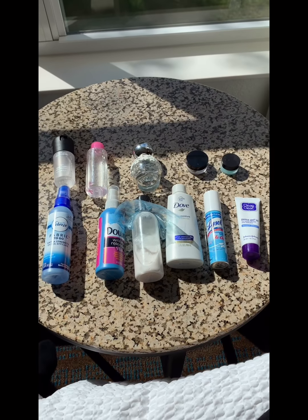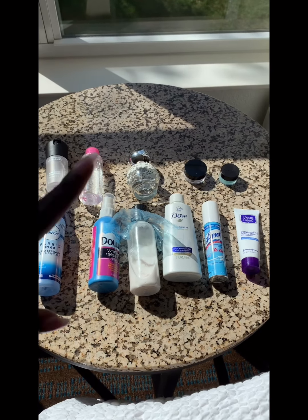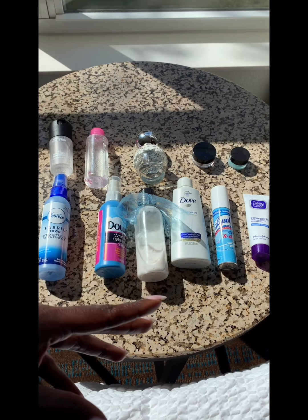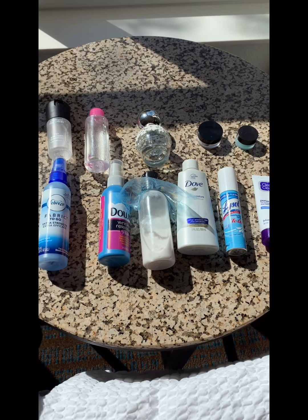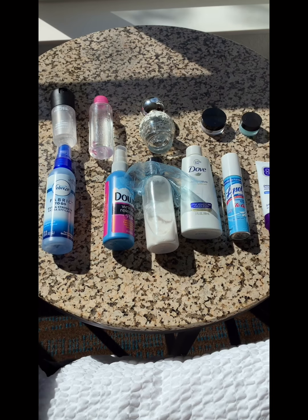Alright, so next I want to show you guys some of the items that are going to go into that toiletry bag. All of these items here go into the bottom compartment, which is the largest one. They're mostly liquid kind of items. They just fit really nicely in there. And then I just want to call out a couple things, some packing hacks.